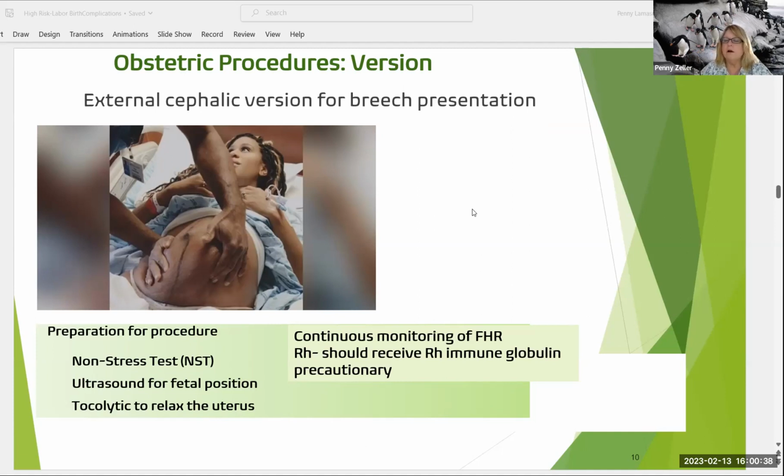If our client has Rh negative blood, then we're going to go ahead and give her immune globulin at the time, just in case there's any mixing of blood, if there's some bleeding that occurs because of the procedure. So that's your external version.